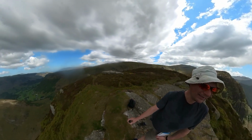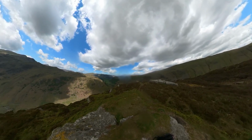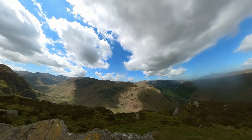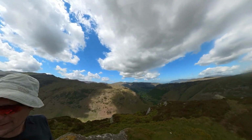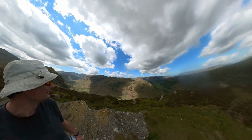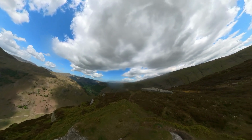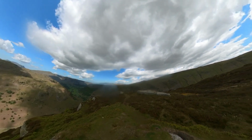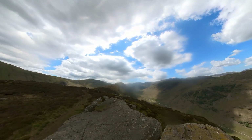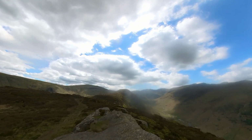And you see below the beauty of Borrowdale, Wainwright's favourite valley. It is particularly spectacular on a day like this. All the higher fells radiating around. And just behind me, to the south, is Sergeant's Crag, which is my next objective.